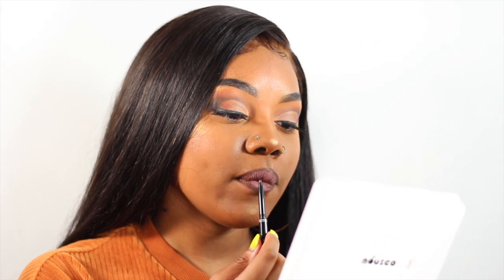Like I said, it just has to be brown. So you just kind of fill it in. Add a little bit more extra. Rub your lips together to see what you're working with.